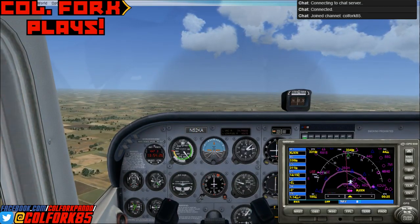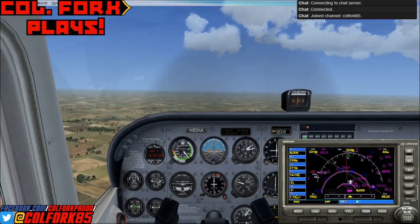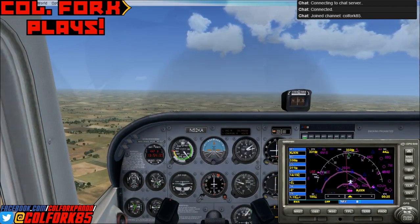Tower, Bombardier, November 4389er, flight is 15 miles northeast.